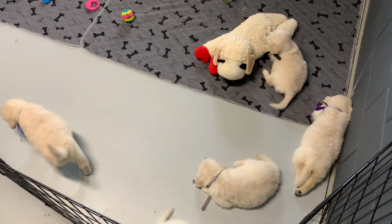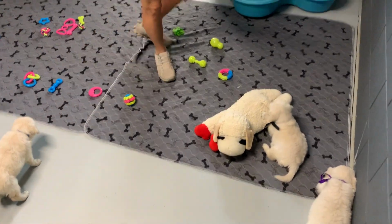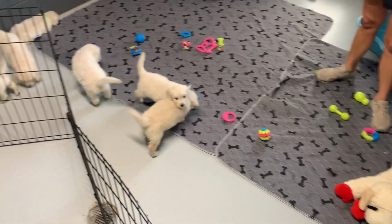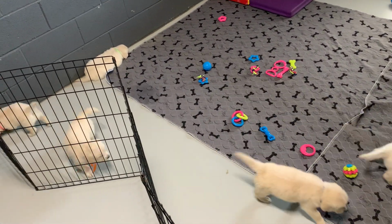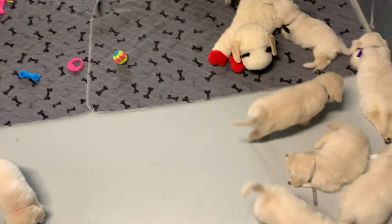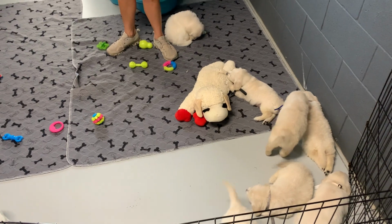Also, this coming week, we'll start crate training. We'll start letting them outside. Right now, obviously, they've not had their shot, so they cannot go outside, and we're not putting them in crates yet because they're too young. So that will all start tomorrow once they're officially 6 weeks old.